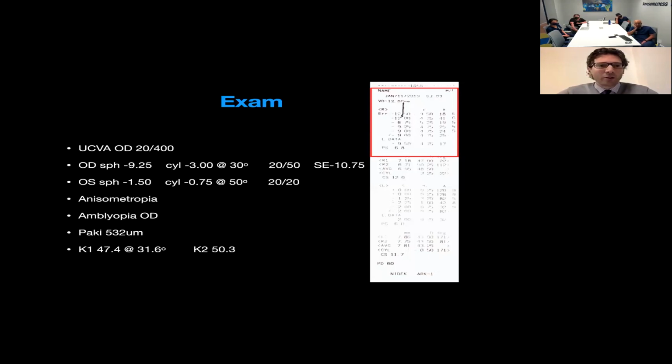His uncorrected visual acuity in his right eye was 20/400. His best corrected visual acuity in the right eye was 20/50 with a minus 9.25, minus 3 at 30 degrees. And the left eye was 20/20 with a minus 1.5, minus 0.75 at 50 degrees. So we can see that he has an amblyopia in his right eye and an anisometropia.